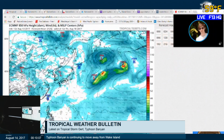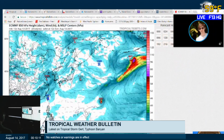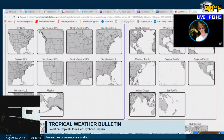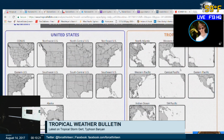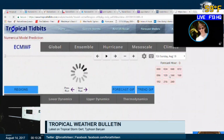So here's another view, another model, and again you can see how it curves off towards the north, then northeast. Okay, let's get one or two questions. Bryce says, any chances of Gert becoming a hurricane? And Send Help says pretty much the same question. Any predictions for Gert's top wind speed?